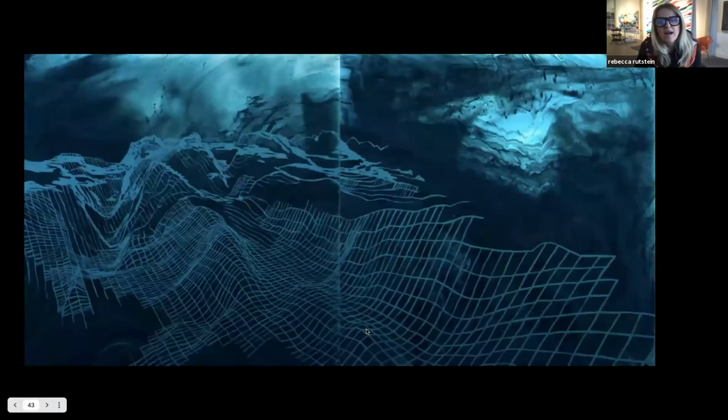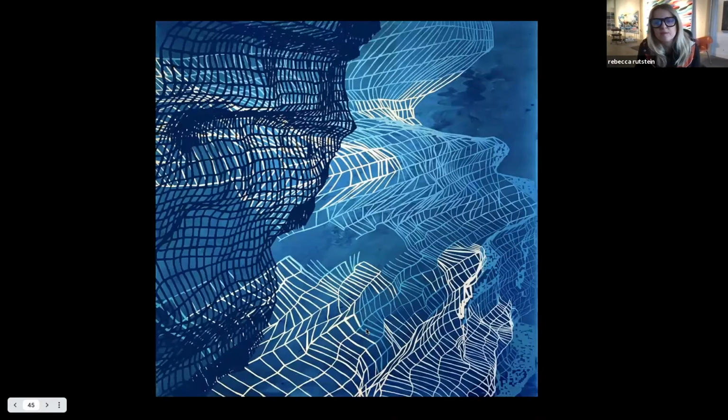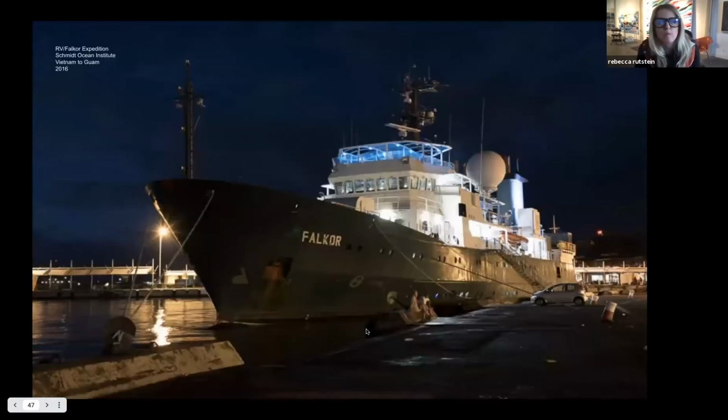And so I ended up making large paintings that were a combination of these pours and working with that mapping data. I was excited about being able to share this hidden landscape with people that were to view these pieces. So it was an exciting opportunity to work with this data that was literally coming up on the screen in real time.